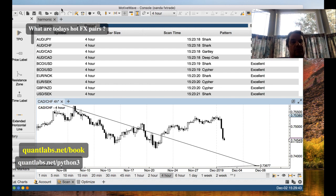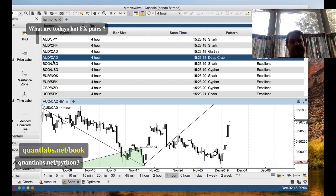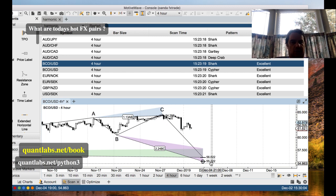What you'll find here, the only CFD that might be on here, and remember there's the short and the long, is when you look at, I sort by, as I said, excellent score. Here for Brent crude, down here is the price target for this harmonic. I don't really care about the type of harmonic. All I care about is the price target on a long and a short.